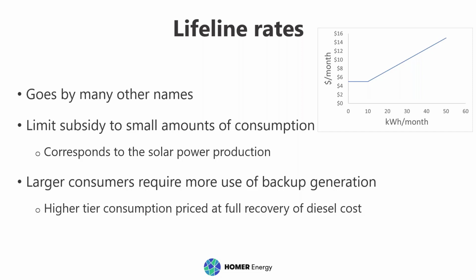So you can charge more for the higher levels of consumption and charge less for the lower levels of consumption. That's the whole idea behind a Lifeline rate, and it does limit the subsidy going forward. It preserves the incentive for energy efficiency, and it focuses on the lower income people. So I'm a big fan of these Lifeline rates, and I think it's even more appropriate in the mini grid sector.